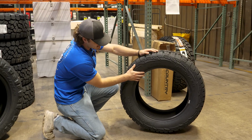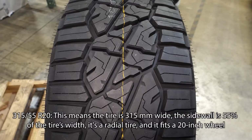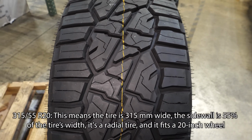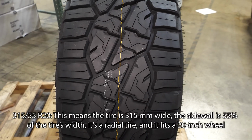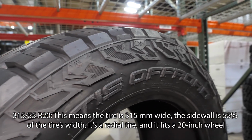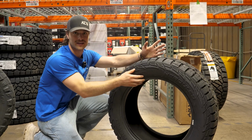So the aspect ratio on that, like a 315/55, would mean your section width, 315, is the actual width of the tire, and 55 would mean that the sidewall is 55% of the width. So the higher the aspect ratio goes up, the more sidewall you're getting.